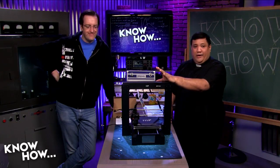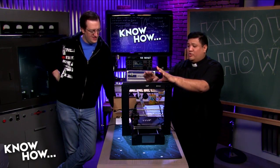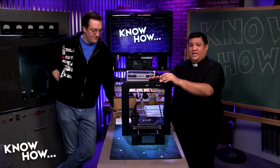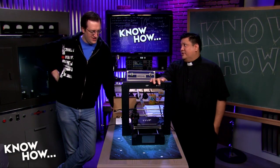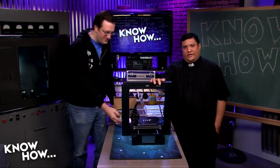I'm not trying to powder coat the review here. There are definite quality control issues that they're having with the Plus, but I still think it's a great printer. Yeah, especially at this price. I mean, seriously, are there better printers? Absolutely. They cost twice as much. So, yeah, Monoprice, still, good job. Just work on the quality control.